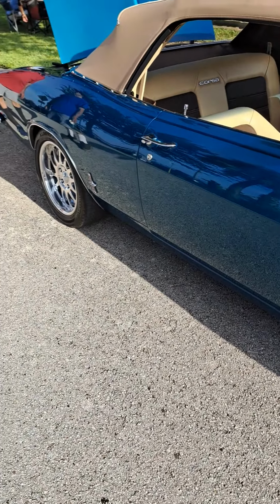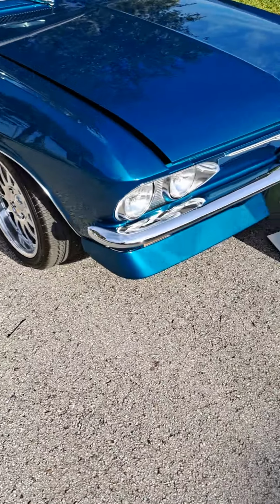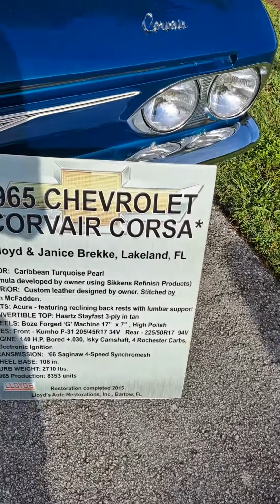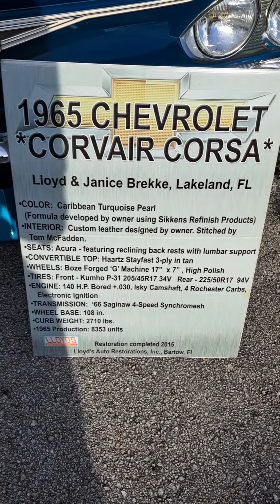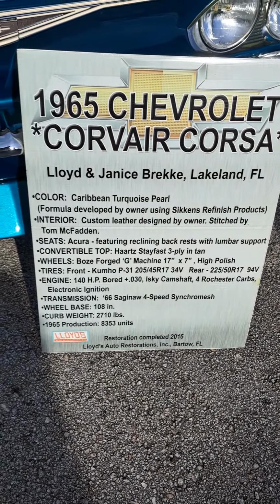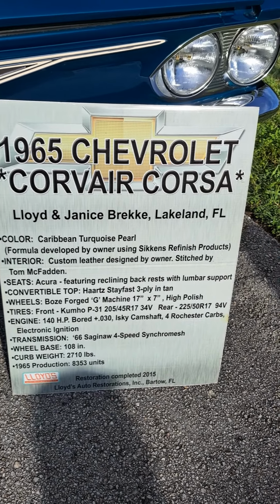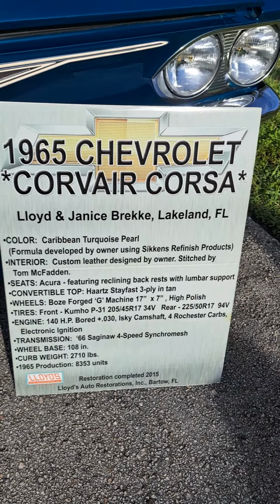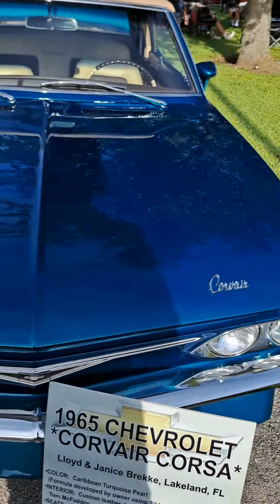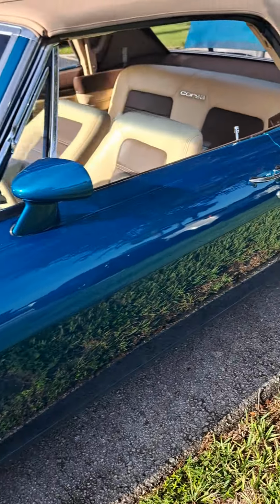What year is it? 65. Wow, that's very modern looking. Oh, there it is, a 65 Chevrolet Corvair Corsa. Again, the gentleman that owns this owns an automobile restoration business right here in Bartow, right here at the airbase actually. So he has really, really nice stuff. I mean, this car is gorgeous. Wow. Very modern looking too.